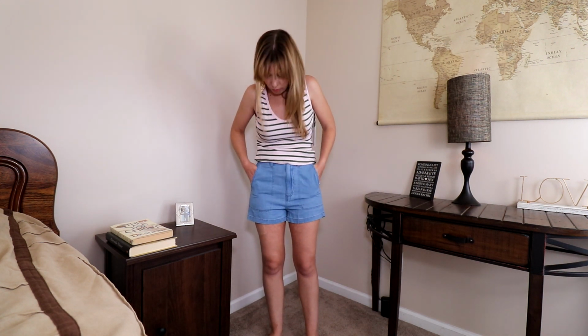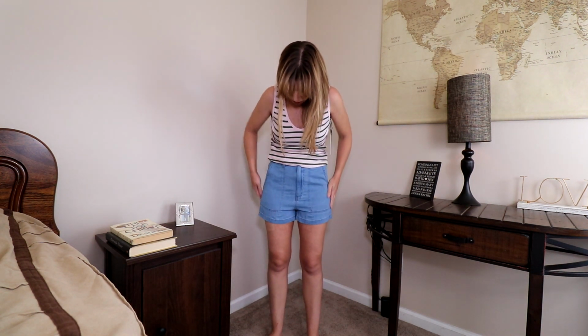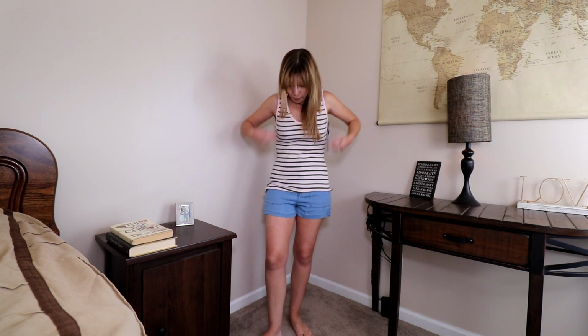Yeah, I don't know. I think I'm a little bit too on the fence for these. I think they're a little bit snug. I think I'd actually go up a size in these if I wanted them, and then I'm a little concerned they'd be just a little bit too baggy and frumpy if I went up in a size. So, I don't know. The tank is cute, but there's just nothing about it that's that exciting. So if it's super cheap, I might get it.